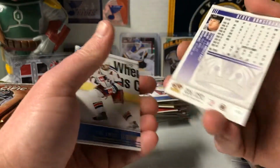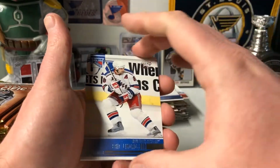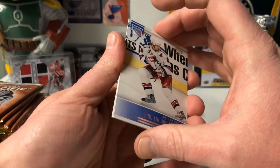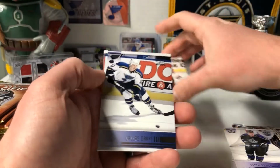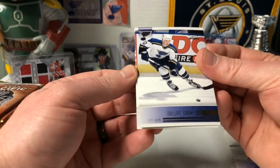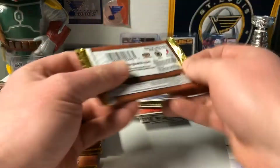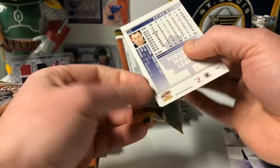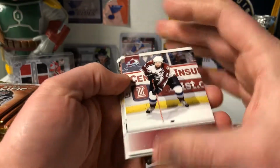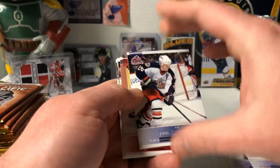Derek Armstrong. 36 of 250. Very nice. Eric Lindros, towards the end of his career, I believe. Yeah. And Dallas Drake for the Blues. And Brad Richards. Pop. Peter Forsberg. Todd Marchand.